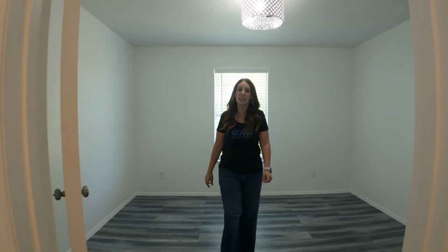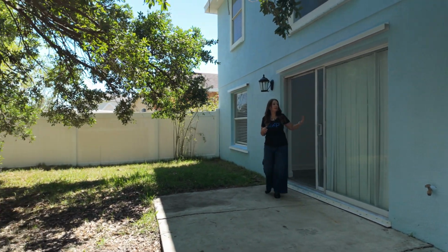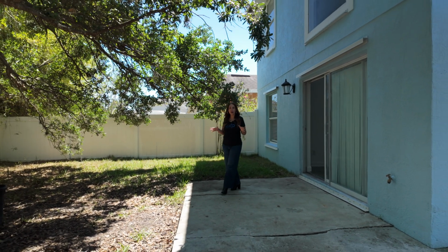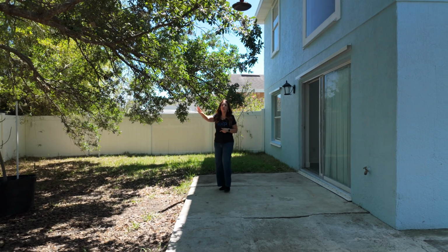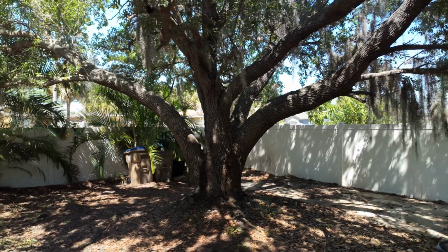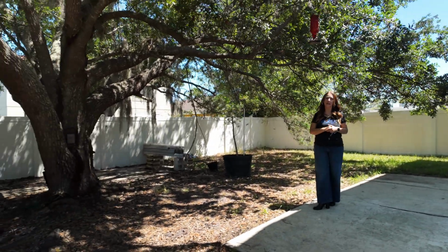Now let's go ahead and look at the backyard. Conveniently located at the back of the house, you have the sliding glass doors that let you out to the backyard. Now this is a corner lot, so it gets a lot more space than any of the other houses in the neighborhood. You also have this nice big shade tree here. If you want to go ahead and sit back, relax, maybe read a book in the backyard, this is a perfect place to go ahead and relax.